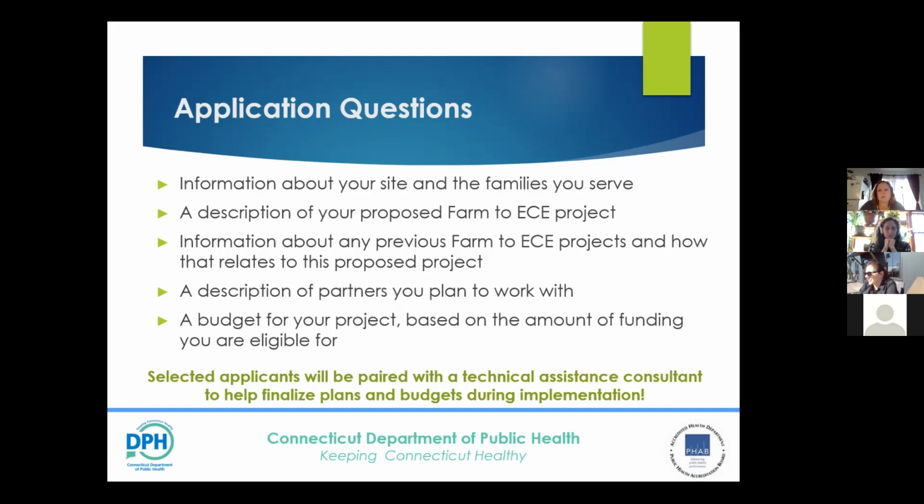Part of what we will help you do is really finalize that plan and make sure that you have all the steps and all the resources that you need in order to accomplish that, including identifying partners, working with your families, and coming up with ways to really operationalize what your plan is or what your proposal is.